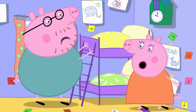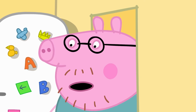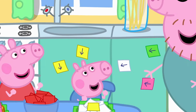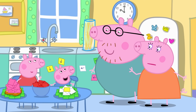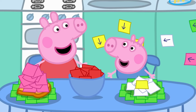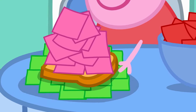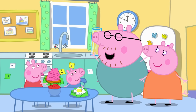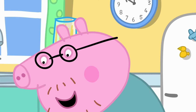They look in Peppa's bed, in the bathtub, in the corridor, and finally... Wow! Look at this! It's sticky notes. It's a feast. Right, yes, a feast. Peppa and George have made fried eggs, tomato soup, and even candy floss on toast, all out of sticky notes. Why don't you play something else while we clean, eat all this food?